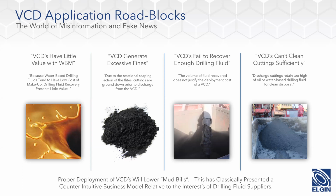Next item is VCDs fail to recover enough drilling fluid. And the reality is that can be the case. If your flow line shakers, your coarse shakers or your scalping shakers are already getting you down to 10%, can you economically justify going down to 3 or 4% water or oil on cuttings by deploying a vertical cuttings dryer? I think as we've evolved, we now have the ability to really tune up that G-force and residence time, and that has changed the landscape with these new modern direct dual drive dryers.